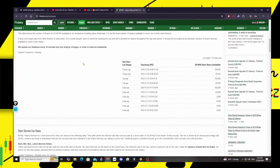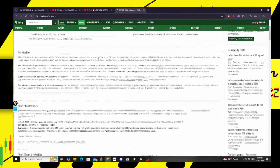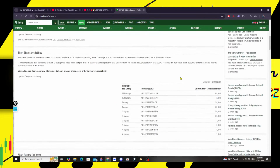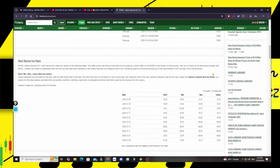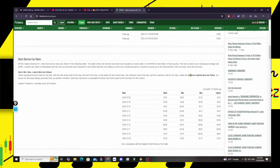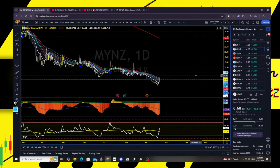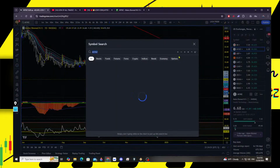Minus. Oh, okay. Minus only has 0.37 days to cover. Only 87,996 shares short. Only 100,000 short shares available. Cost to borrow here on a max of 91.15%. So that could kind of drive a little bit to the upside. Does it have no options? I guess not.